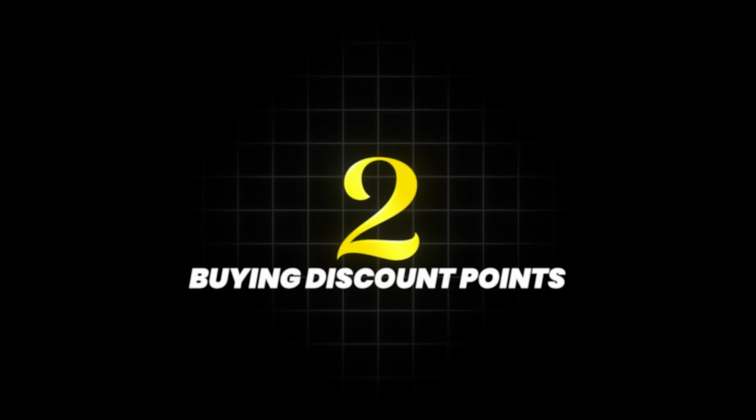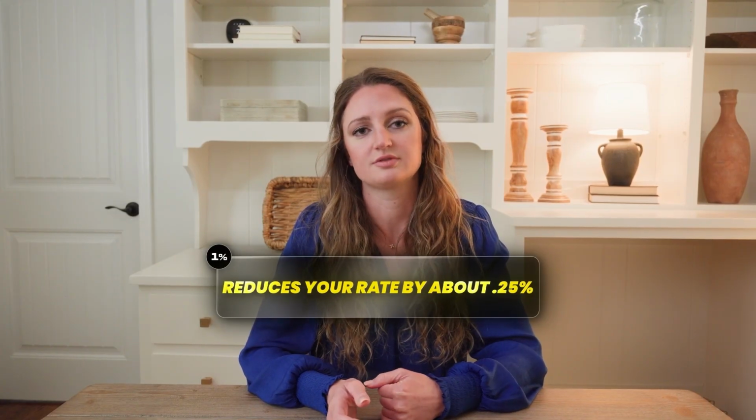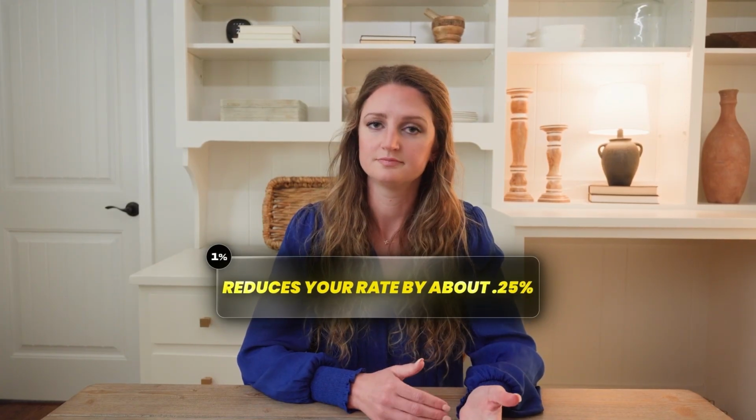Buying discount points. A discount point is an upfront fee you can pay to lower your interest rate. Each point typically costs 1% of the loan amount and reduces your rate by about 1/4%. Is it worth it? If you plan to stay in your home long term, buying points can save you a lot of money over time. But if you're planning to move in a couple of years, the upfront cost may not be worth it. So make sure to calculate your break-even point to make sure paying for points makes sense for your financial situation.